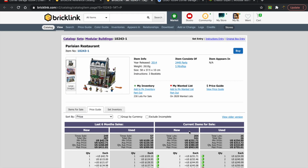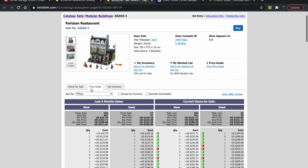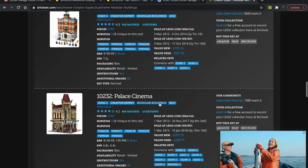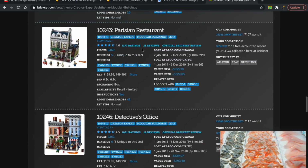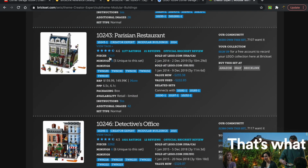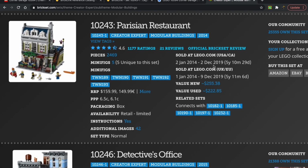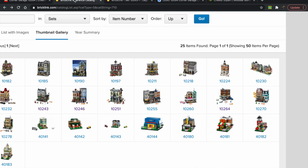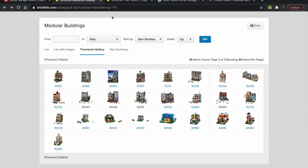That being said, this set was originally $160, and it's gone up about $100 in almost 2 years. Well, it was towards the end of 2019. So let me just find the exact number. I have Brick Set pulled up. My real issue with Brick Set is the fact that it has so many ads. I understand that they do need to make money. Okay, December 2019. So it's been about a year and 2 months since it retired, and it's gone up about $100. I'd say that's pretty good. I can see it going up a bit farther.